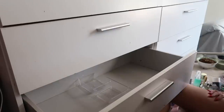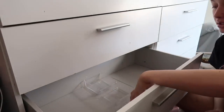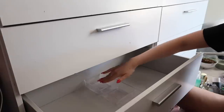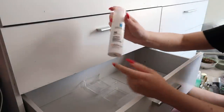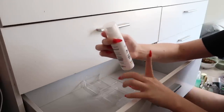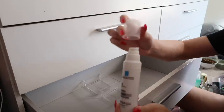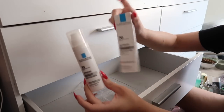Okay, how I kind of had it before is my skinnier serums in here. And here I would put eye creams and then back here would be sunscreens and stuff. So let's do that. This is one of my favorite sunscreens ever. This is the La Roche-Posay SPF 70. It is so good that I literally have a backup of it.